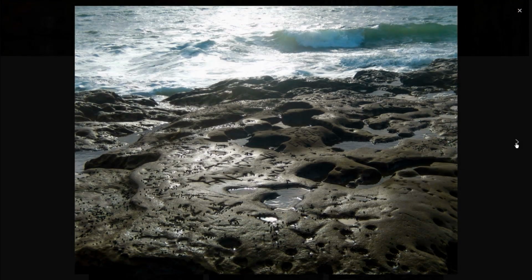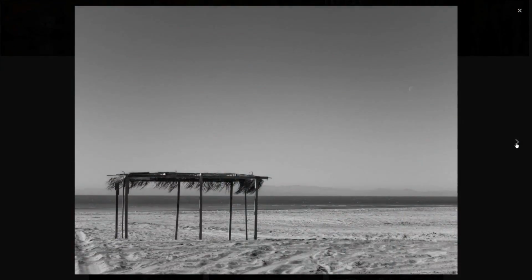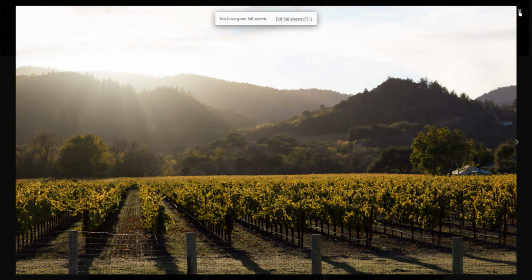Oh, beautiful sky in this. Wow, that's beautiful. Yeah, that was a great portrait. I really like the intensity of it. There's a lot of variety in here. There's no chance that anybody's going to get bored. Beautiful lights. Nice detailed moon. Oh, that's gorgeous.